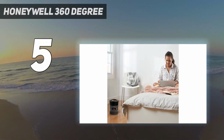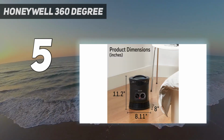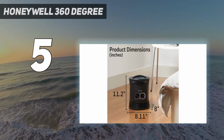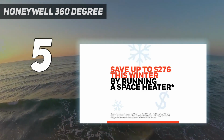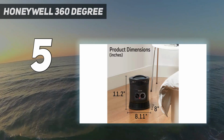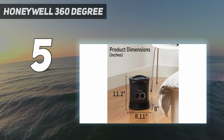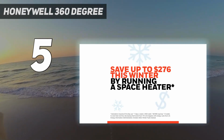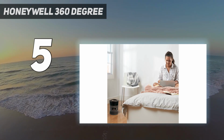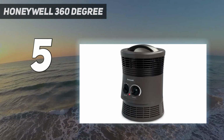At 59.9 decibels, this was the loudest space heater we tested, so it's not ideal if you're trying to watch TV while it's running. On top of the unit there's a handle that makes it very convenient to move around, and at 5.4 pounds it's pretty lightweight. Priced at around $40, this heater is a good value for what it brings to the table, which is why it makes the list as one of the best space heaters, but you should only use it in smaller rooms.